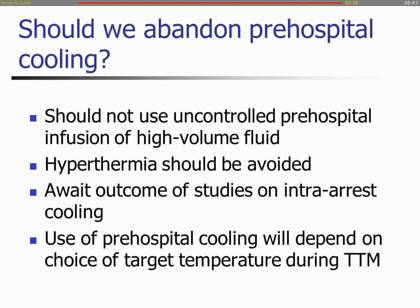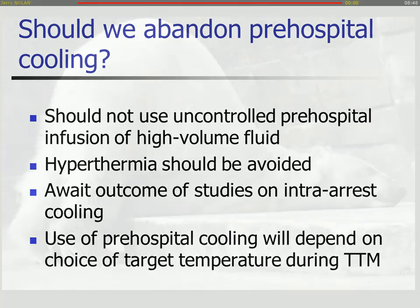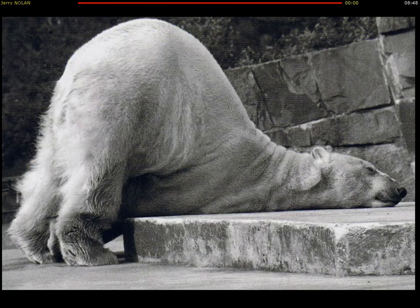And then, of course, as I've already said, really the question of whether we should be actively cooling pre-hospital is largely dependent on the target temperature that we elect to select subsequently. And so with that, I will leave it to my two heavyweight colleagues to slug it out for target temperature. Thank you very much for your attention.